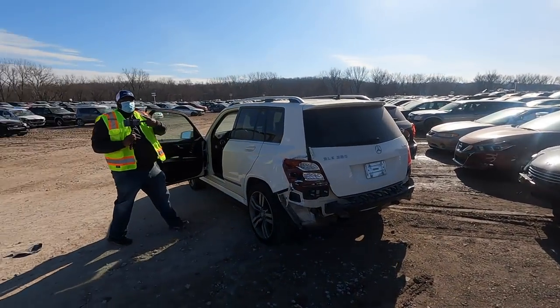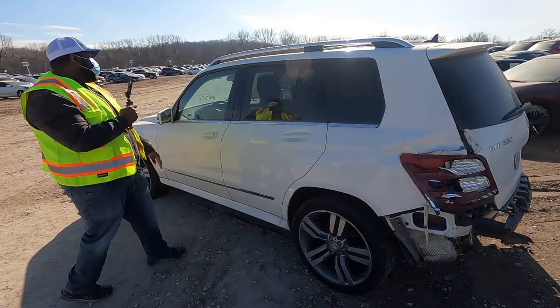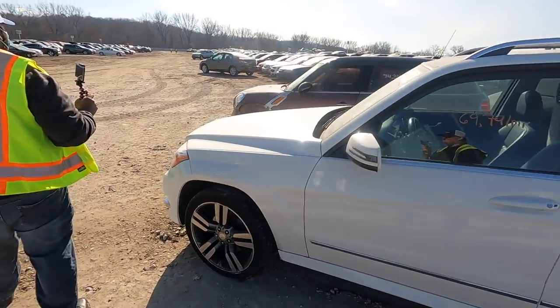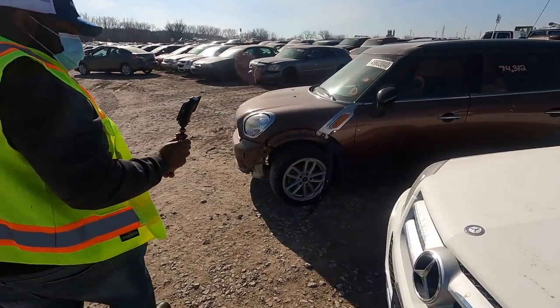I am out here in beautiful Kansas City with my dude New York in the city right now. He's already over here getting his work in, looking at this Mercedes and the Mini. There were a couple more on the truck. Y'all see it. But we're gonna go ahead and get directly into it and see if there's anything out here worth transporting back.